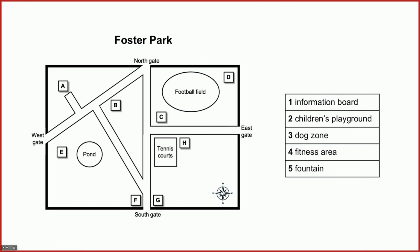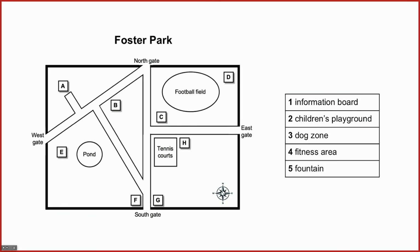The dog zone is behind the football field. But this is kind of problematic because behind depends on where you are in the map. Take another look at this. So if you're at the north gate, then C would be behind the football field. And if you're at the tennis courts, then D would be behind the football field.